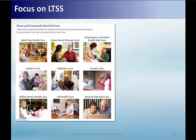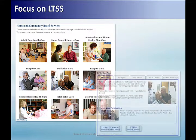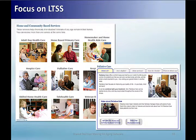As you saw from the website tour, shared decision-making for aging veterans has a strong focus on long-term services and supports, which are often needed by our veterans as they age. Here again is the page showing all of the home and community-based services and a sample page on one of those services, palliative care.